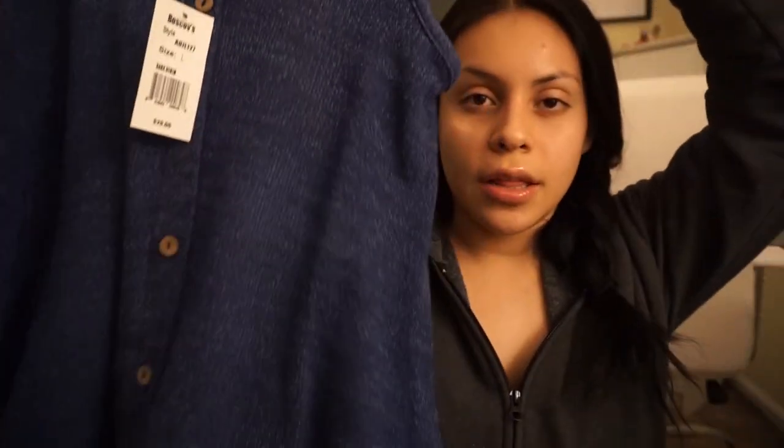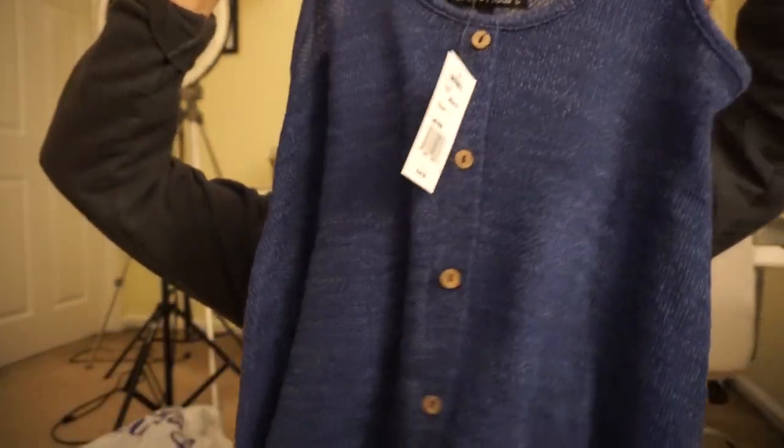I'm gonna put you guys down so I can show you the shirts. But yeah, let me know if you guys have Boscov's because it's kind of like a Macy's, JCPenney type of store. Nordstrom's expensive, but it's kind of like a JCPenney type of thing. So all these shirts, they're marked as like really expensive, but they were each $10, which this one is just a simple shirt.